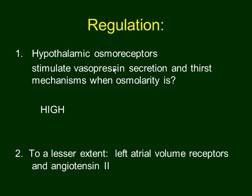So the hypothalamus has little receptors that detect water to solute concentration. If you have way too much solute, what's it going to make you want to do? Pee more by releasing vasopressin, by blocking vasopressin, or is it going to make you drink more water? If you have too much solute, what do you want to have more of? Solvent, which is what? Water. What's it going to do? Is it going to make you drink less or drink more? Makes you drink.